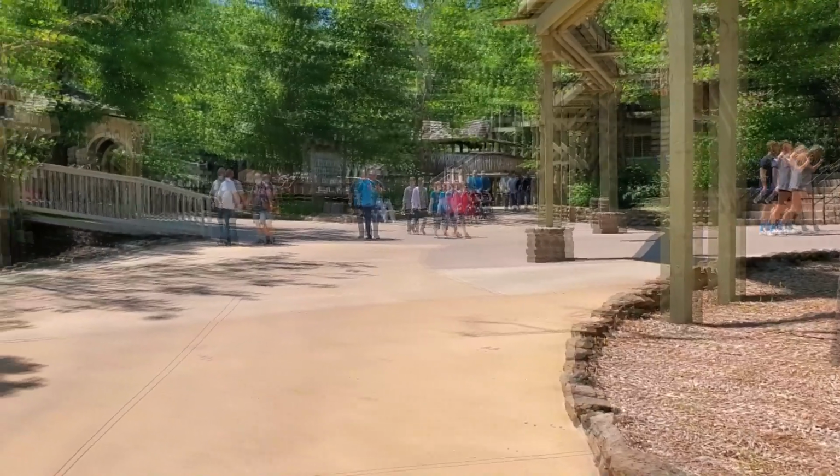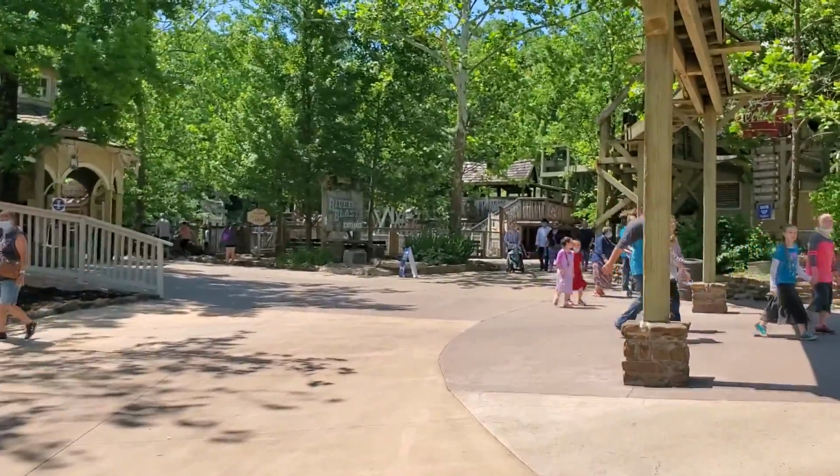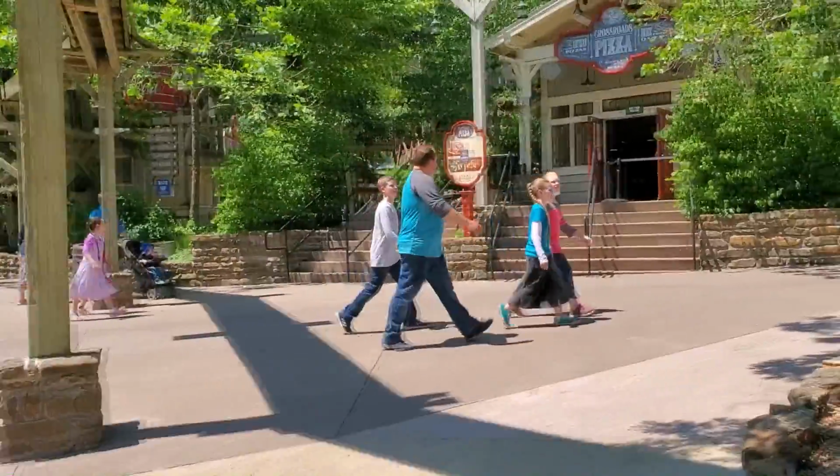River Blast is running. So it is nice to see the park open again, even if people aren't doing what they're supposed to.